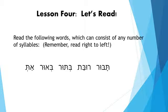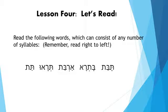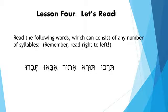Read the following words, which can consist of any number of syllables. Remember, read right to left. Ta-bur, ru-bat, be-tur, be-ur, at. Read the following words, which can consist of any number of syllables. Remember, read right to left. Ta-bat, bat-ra, ar-bat, te-ra-u, tat.